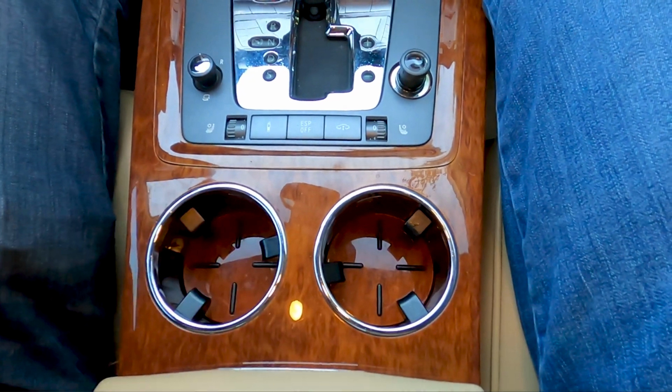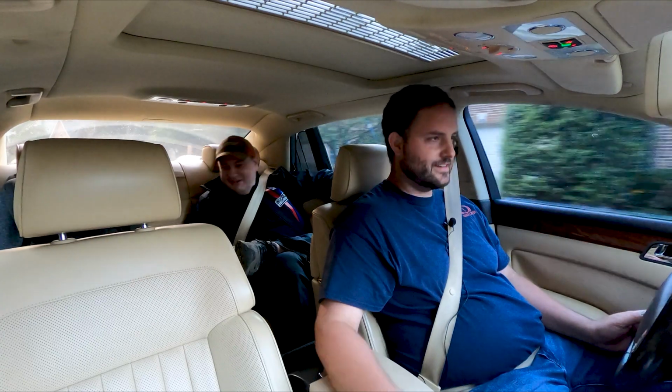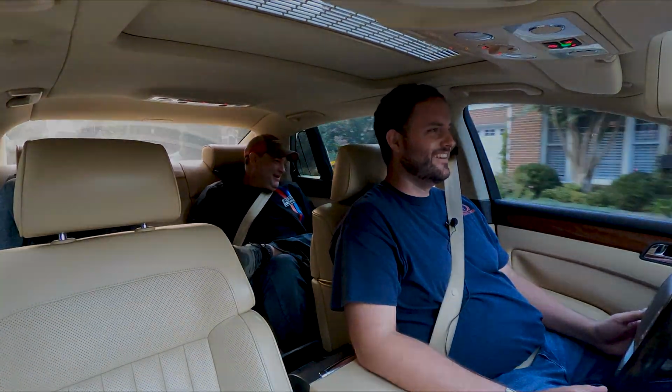Yep. The cup holders are amazing, by the way. You could land a helicopter on there and then go to your secret lair underneath. Kids would love this. Oh, the kids, yeah. It's fantastic. This is a play space back here. It's so big. That's a daycare center.